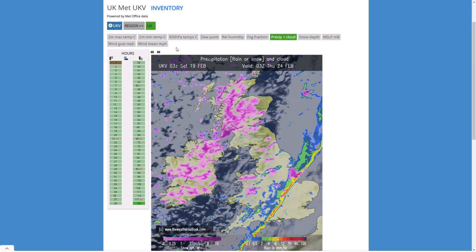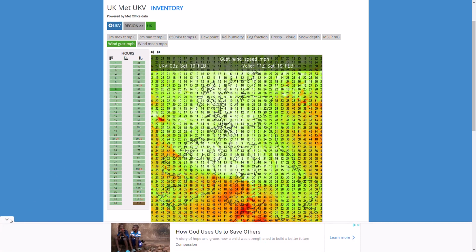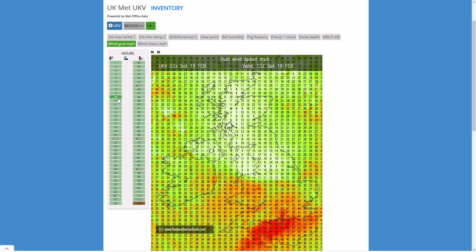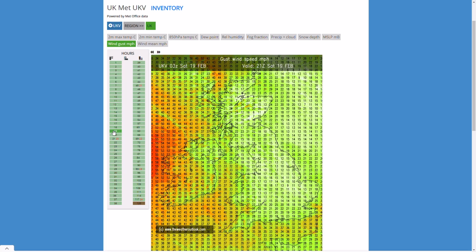So if we do have a look at the wind gusts, you can see as that weather front moved through earlier today, 40, 50 miles per hour, maybe even 60 miles per hour along the south coast. So still quite significant winds, but it should die down over the course of the evening. All areas should be returning to 10, 20, maybe 30 or 40 mile per hour winds by this evening. Nothing too crazy before the weather front arrives in from the west.